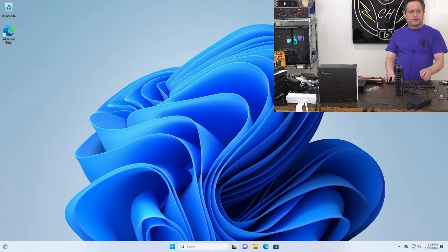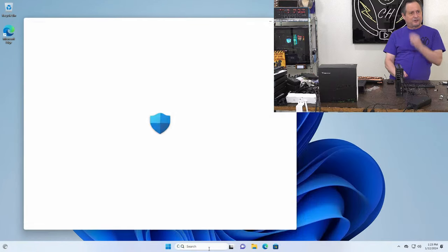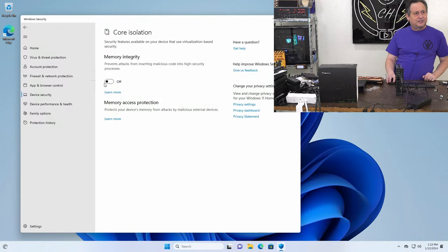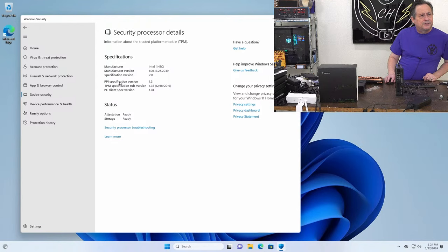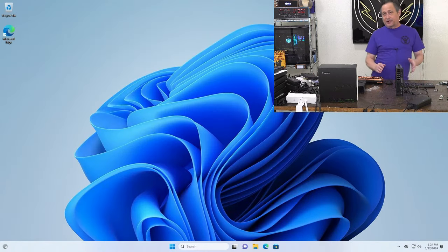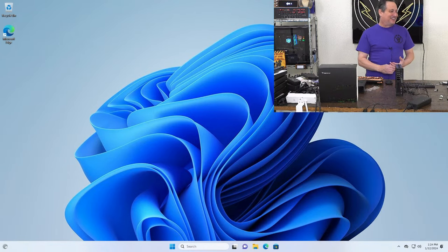So if we go to, once again, I typed encryption, data encryption. Maybe it is under core isolation? No, that's memory integrity. Access. Can't remember. I found it. It's also possible that it wasn't installed on here, because I remember when I looked for it, it was really easy to find. I didn't struggle.